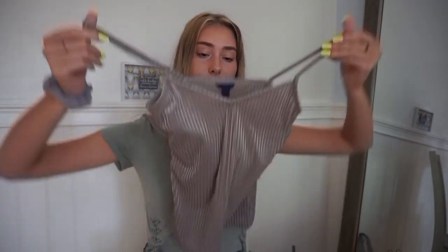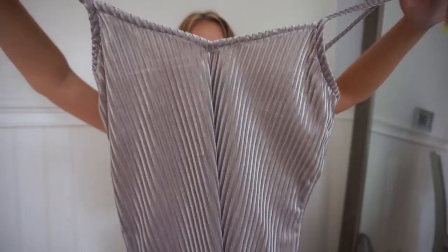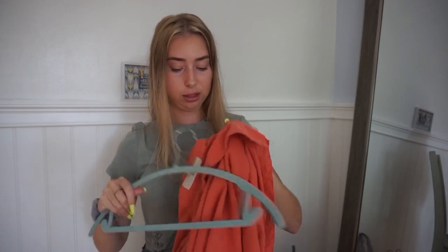Okay, so I'm going to be wearing this tank top. It's this silvery gold color. I don't really know. This is from Arrow, and I think it's really cute. It's kind of shiny, I guess. I think it's just different and dressing it up a little bit more than a regular tank top.